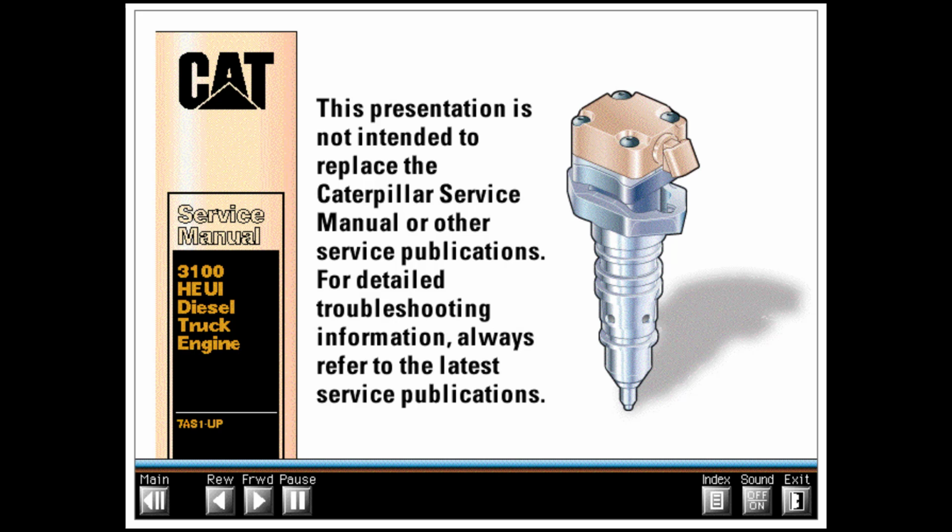This presentation is not intended to replace the Caterpillar Service Manual or other service publications. For detailed troubleshooting information, always refer to the latest service publications.